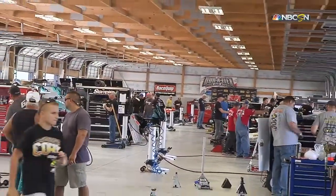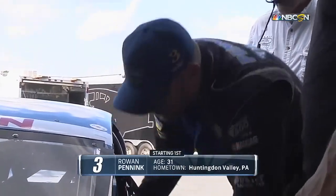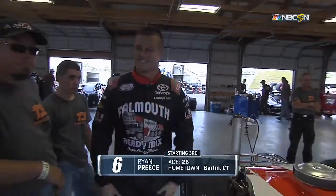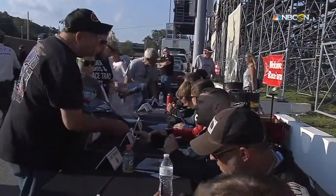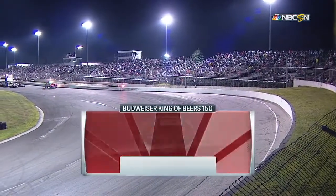It's been a busy day inside those garages as teams make their final preparations for tonight's race. Rowan Pennick is ready. He won the icebreaker here in April. Ryan Preece is one of the hottest drivers in the country and added a Thompson win in June. A strong field of the best modified drivers ready to battle on one of the Northeast's most famous racetracks.